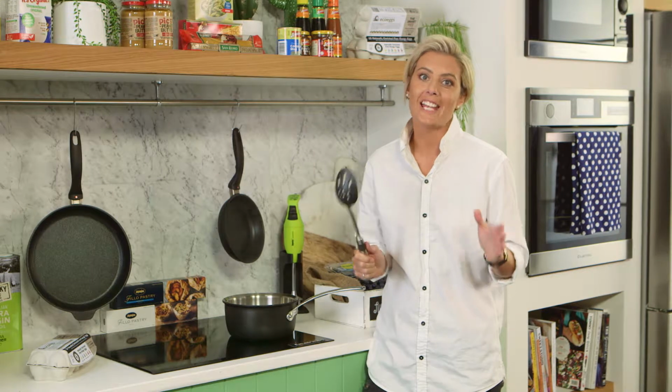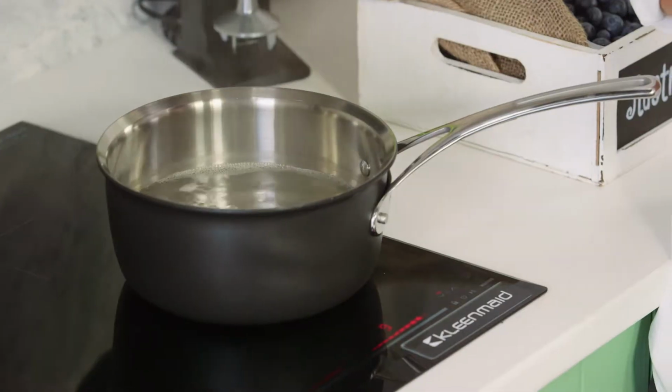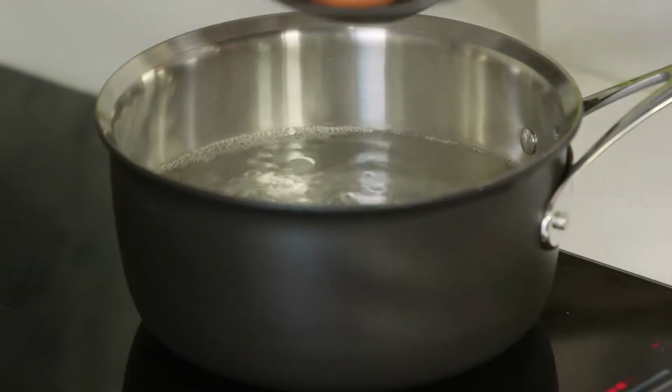Induction cooking is changing the way we cook in the kitchen. We have a fast-paced life and it is speeding us up, it is making it extremely safe, and well, it's quite impressive, isn't it? So what I'm going to do is boil some eggs today. Now you'll notice it is boiling like a trooper.